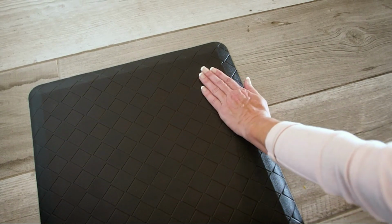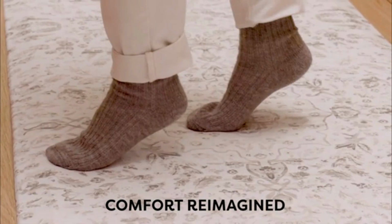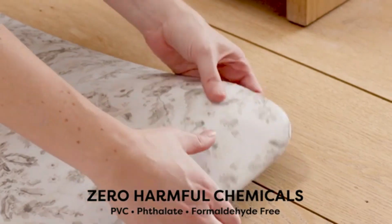Non-slip. The non-slip PVC bottom is manufactured so that the mats do not move around like other mats, while a slight texture on the top makes them slip resistant. The mat must be placed on a dry surface during use.